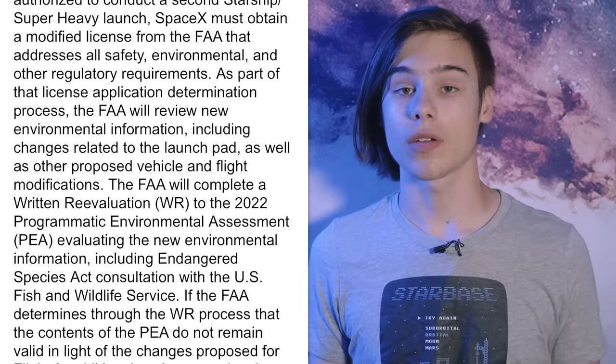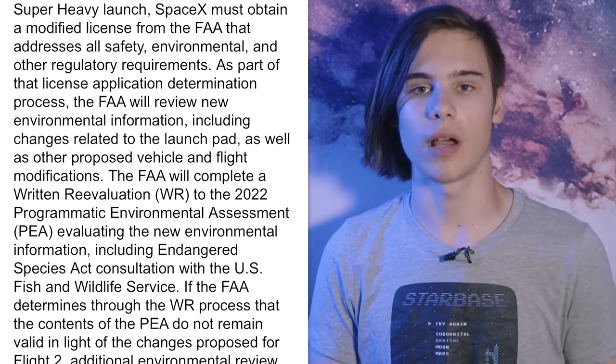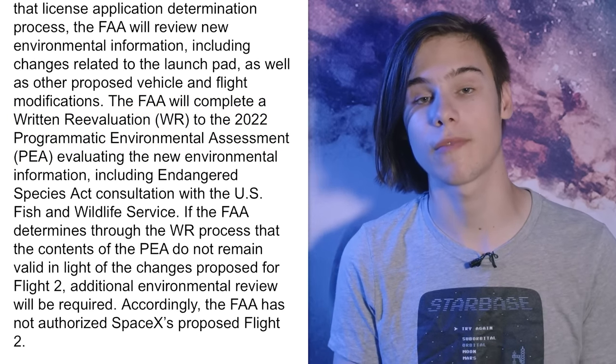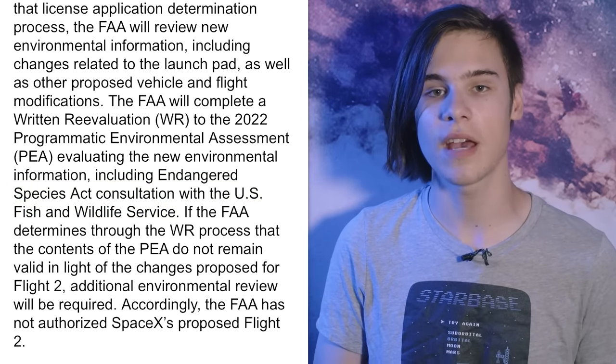The FAA has also confirmed that they will review new environmental information for the second flight. They will conduct a written re-evaluation of the 2022 Programmatic Environmental Assessment, which includes consultations with the Endangered Species Act and the Fish and Wildlife Service. All of these factors together imply that SpaceX's Starship second flight does not currently have a flight license.